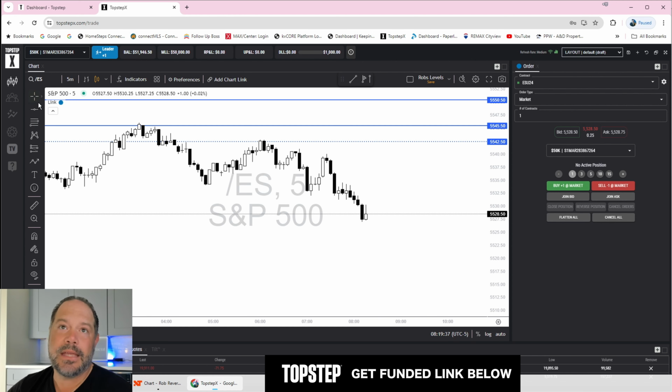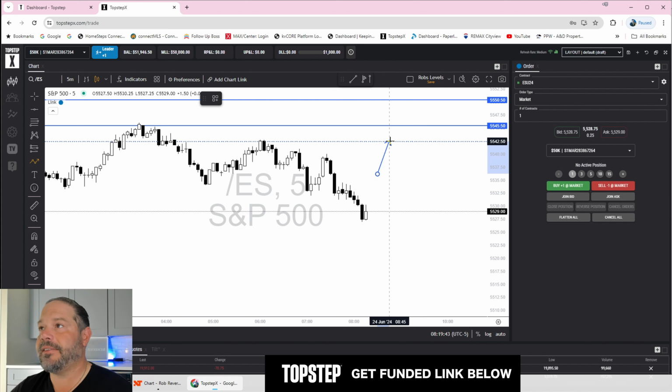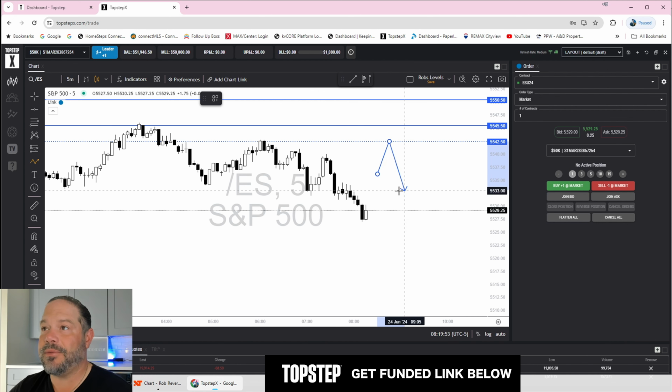But here is what I thought. This is more of a decent setup. We get back to 55.42, which is our 5-minute level, and we can use that as an entry. And then we can target a take profit, which I do not have a clear one yet. That's why I'm saying this one's setting up to be a trade opportunity, but currently it's not.